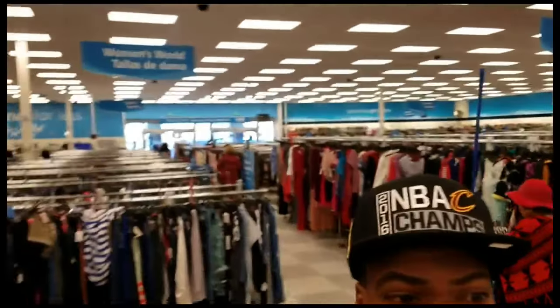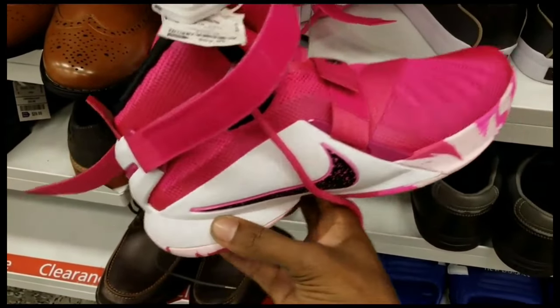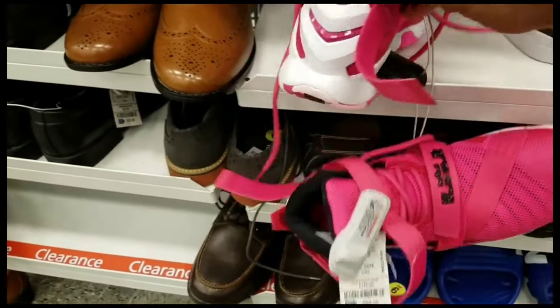It's very big. See behind me, this thing, they gotta have some heat here, you would think, with all these shoes and stuff going on, you would think there's some fire here, so hopefully there is. They got girl LeBron's. They start off with heat right off the bat.